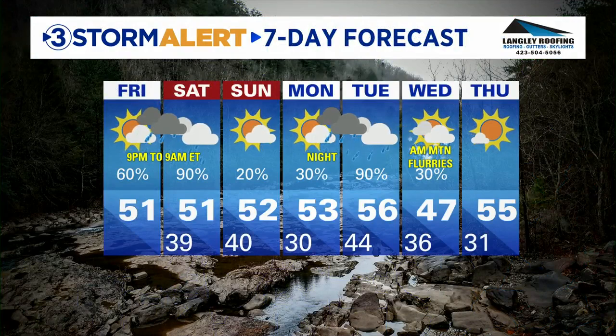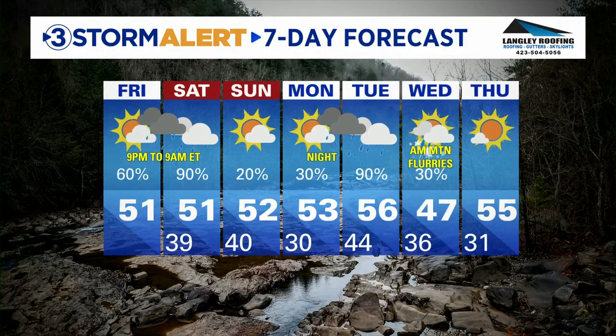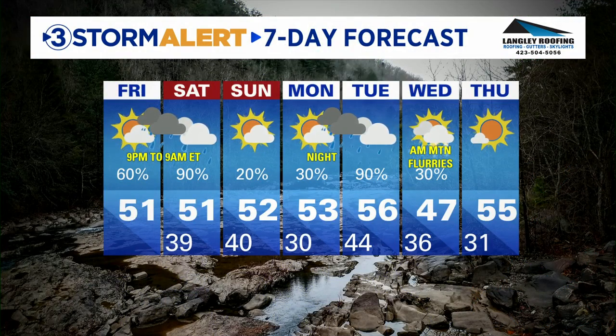So for your 7-day forecast, I know there's kind of a lot of active periods, but first up, it's 9 p.m. till 9 a.m. tonight with the rain. Drier, but still clouds for Saturday, Sunday, decreasing clouds, then Monday night into Tuesday with the rain, and then Wednesday morning, some of those mountain flurries will be possible.